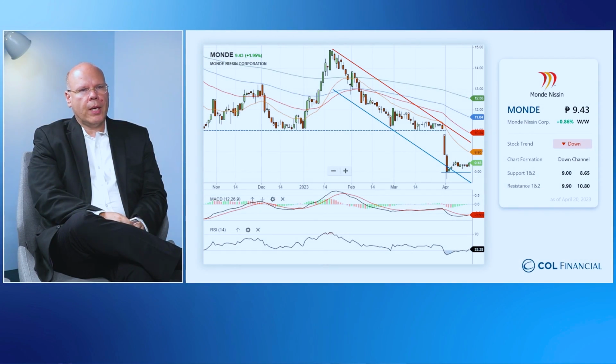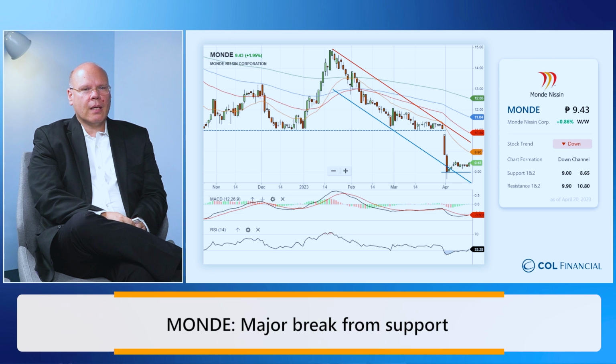Okay, so I think it's one of the most bearish patterns I've seen among our index stocks. And we had a major break from support. If you look at our graph, there was this horizontal line. It just completely trounced itself off. But it's now trying to level off where the channel low is. So it's taking a shot to see if we can hold from here.